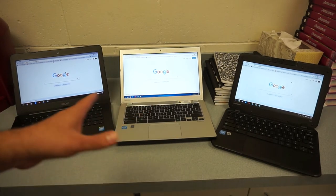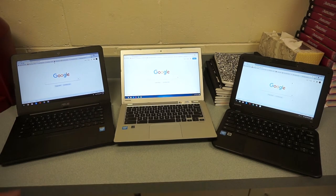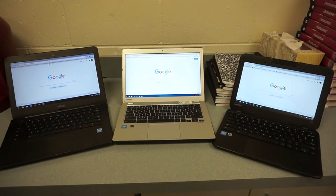The fact that you're running Chrome OS, you're not running Windows, you're not running Apple's operating system, the kid can still pass along viruses through their email, but the chances of them getting viruses or malware have been greatly reduced because of the Chrome operating system. Again, just my experience, just my opinion, you can disagree with me and that's fine.